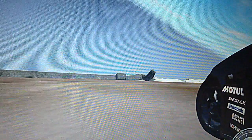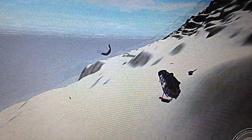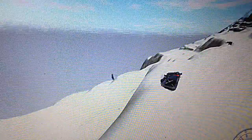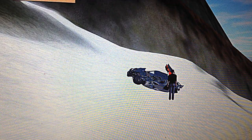Oh my god. Whoa! Parking brake. Whoa, I thought this had a good roll cage. I guess not. Ugh. Stop! Yes! Stopped it.